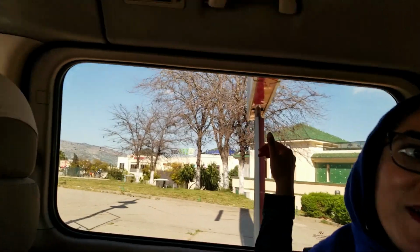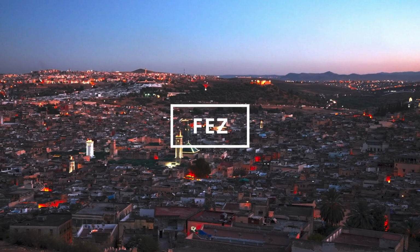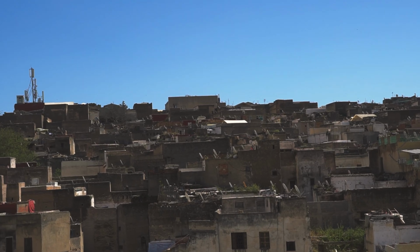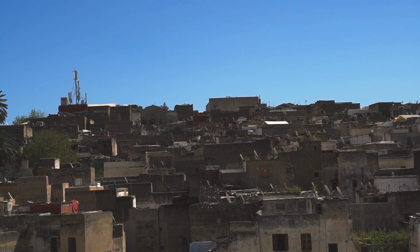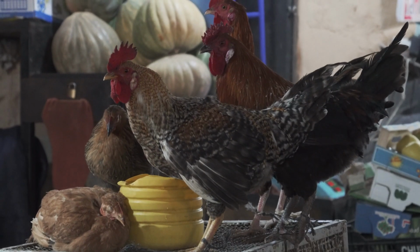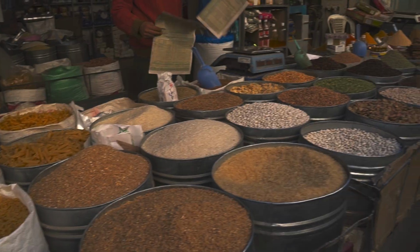What's that? It says McDonald's in there. Fez is the second largest city in Morocco. It's home to Morocco's most famous medina, known as Fez El Bali. This is a UNESCO World Heritage Site and one of the largest car-free urban areas in the entire world. Here you'll find bustling markets, restaurants, and more.